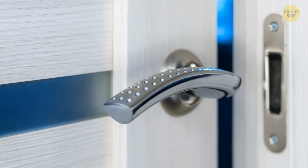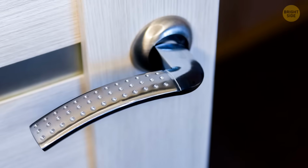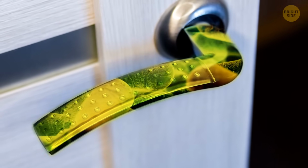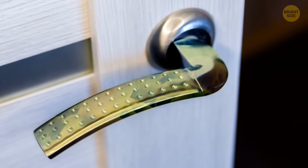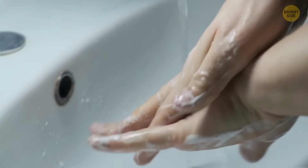Doorknobs are usually made of brass, bronze, or some other copper alloy. Why? They're antibacterial, so they stop microbes from spreading. Just a couple of hours and the pesky microbes are gone. But don't forget to wash your hands anyway.